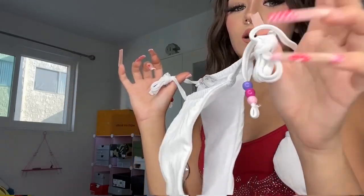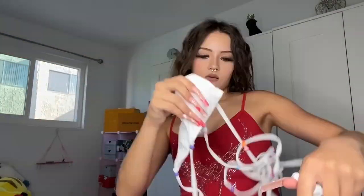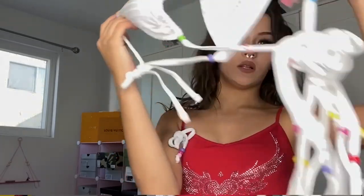Okay. This one looks white, so let's see. I love how we have a variety of colors. Oh my gosh, the bottoms is so freaking cute. I love the beads, like that is freaking adorable. Let's see the top. The top has a lot of string.